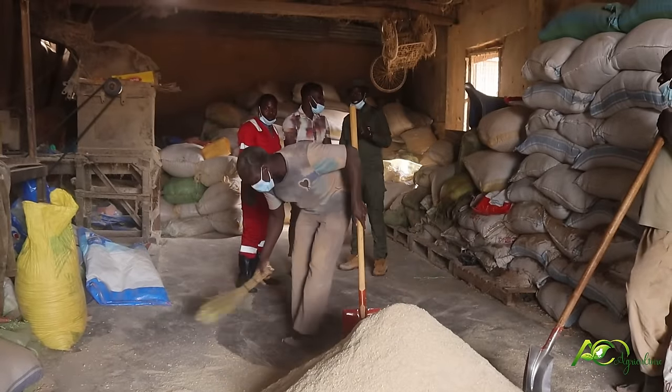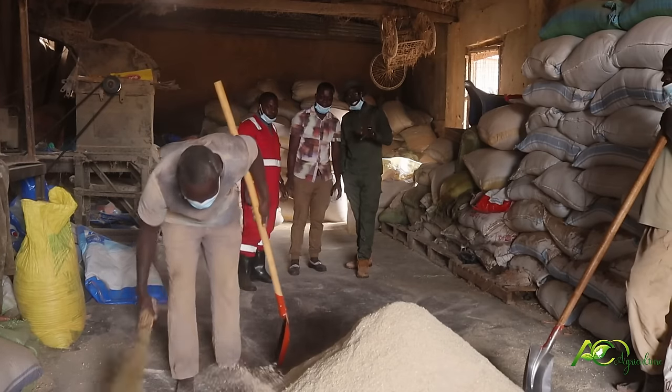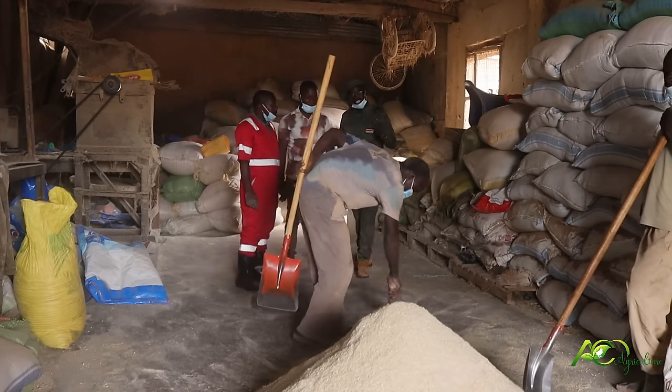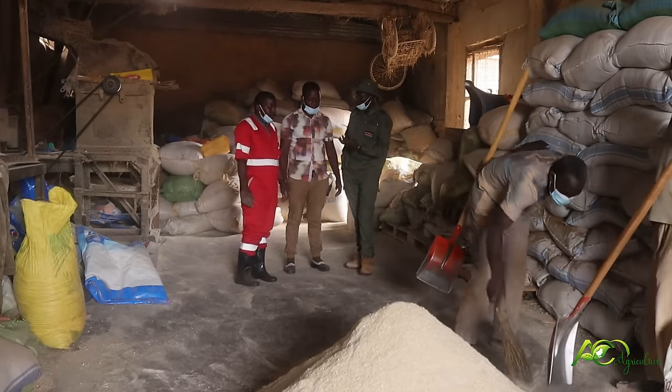Guys, this is an expert. This is a feed expert speaking. He says you don't add feed on feed that was already there before. First remove the old feed, then give the chicken new feed, if at all there is food remaining on the feed troughs. Wow.